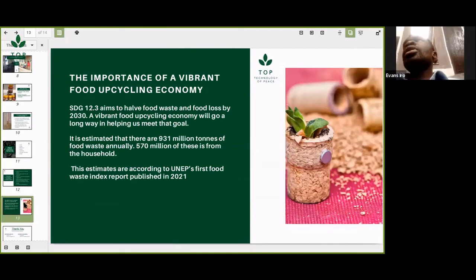Okay, so the whole idea of food upcycling came from SDG 12.3, which aims to halve food waste and food loss by the year 2030. I think a vibrant food upcycling economy is going to go a long way to meet this goal. It could actually be the spearhead of this goal. As we speak right now, this is the 2021 Food Waste Index. I think it's the first one they've done, and even then, they did not get data from enough countries to give an actual figure of food wastage on Earth.